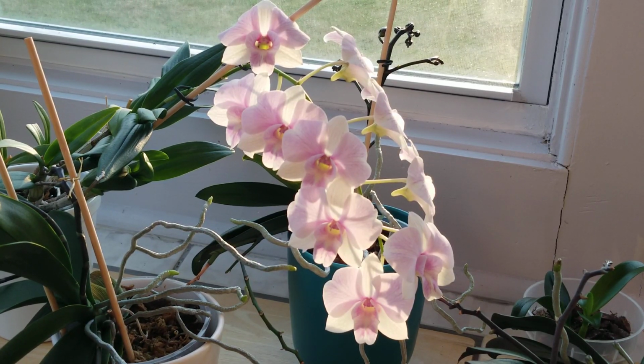And here is Dendrobium Solea Chompu. This is a miniature plant size, I should say. These blooms are just as large as the regular sized dendrobiums that I have. It's almost funny. The blooms are huge on this tiny little plant.